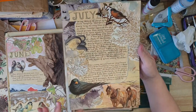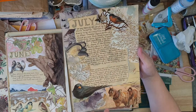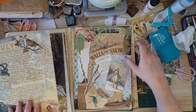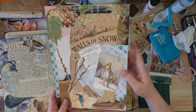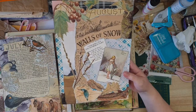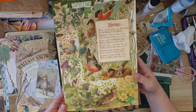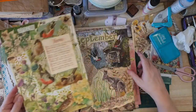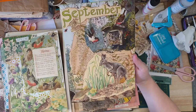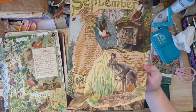July, quite like the greys, and I think I painted the background of that one. And August, love that, the fairy, dry leaves. And then it's spring, and I like that one. That was when I went to Hallsgap and saw the kangaroo, and that's when the little birds first come out. I really love that one. It's probably one of my favourites.